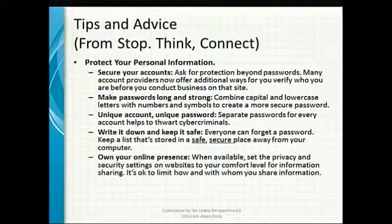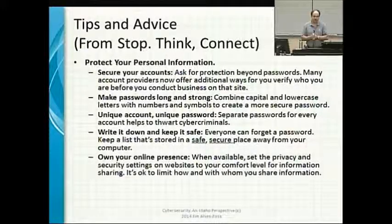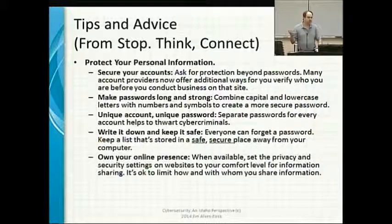Protect your own personal information. Secure your accounts. Ask for protection beyond passwords. Many account providers now offer additional ways to verify your identity before you conduct business with them. Ask for that service if it's not available. Make your passwords long and strong. They should not be easily derivable from a regular dictionary word. Don't take the word password and replace the S's with a 5 and the O with a 0. My very first password, I took the word password and reversed it and had Drowsap. That's not a good password, especially now that I mentioned it.